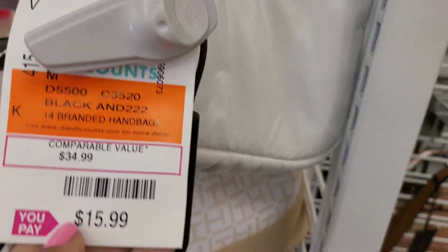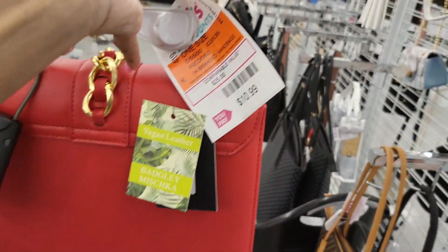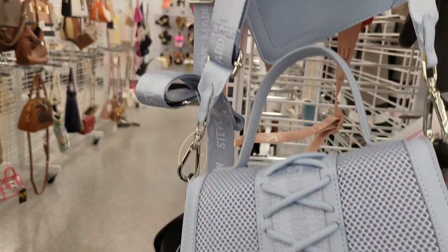So we see this BCBG, like a sling back bag in white and black. And here's a red purse with gold hardware. So I just show y'all that. Here's a Steve Madden baby blue purse. I think it's about $35.